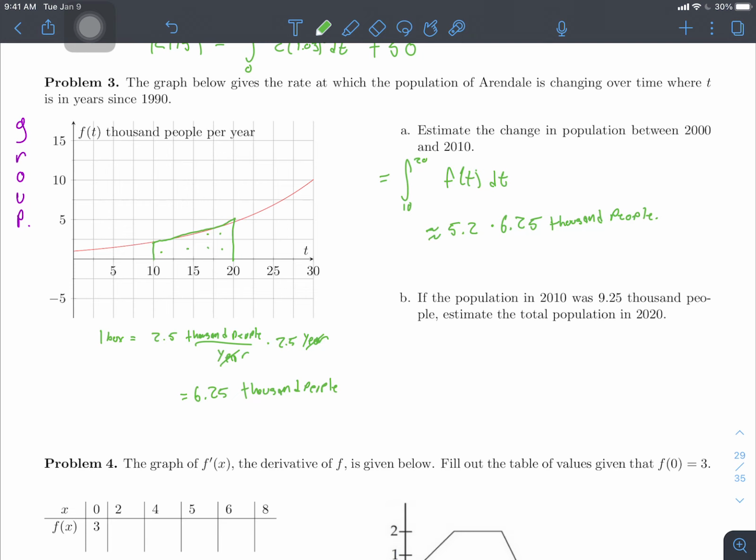Okay, so far, this question is just about section 5.4. We have not brought in the fundamental theorem of calculus yet, right? All we've done is said, okay, what is the total change of the population from 2000 to 2010? The total change is what we get when we integrate a rate of change. Okay, so if I do that, this is what I get. Any questions on that?